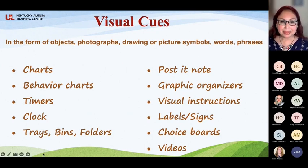So one of these things, as you can see, is videos. Okay, so I mentioned the YouTube videos before. You can record a really quick video and it will help a student.